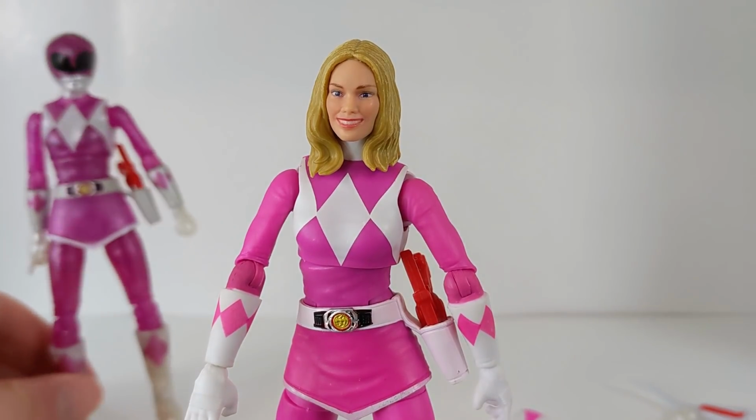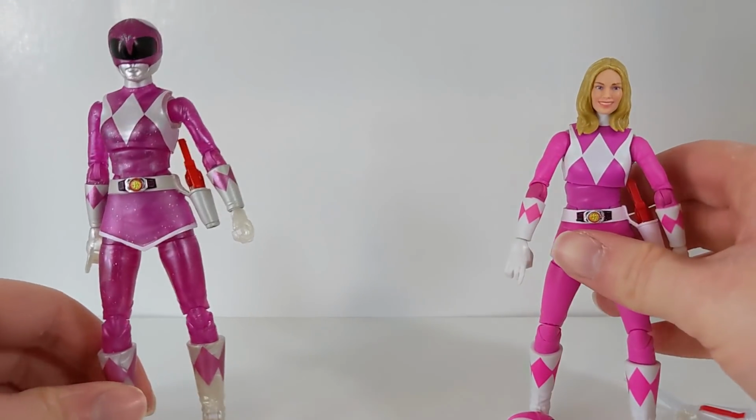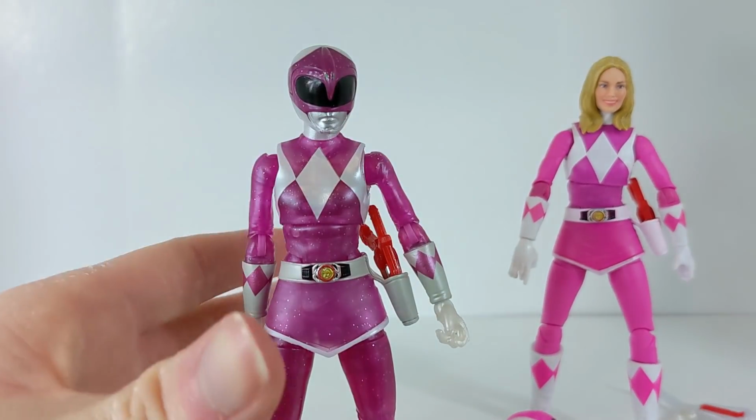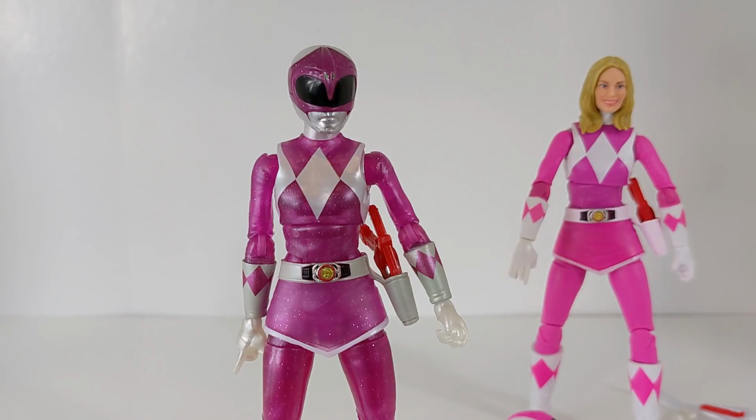So this is definitely a skippable figure. I can see why people would maybe not be super enthusiastic about getting the same figure basically a second time. It is definitely skippable if you don't want to get the cat head. I'm sure eventually we'll get a Zeo Pink or a Turbo Pink and we'll get a cat head a different way. It is possible that the hairstyle on this one could stay exclusive.